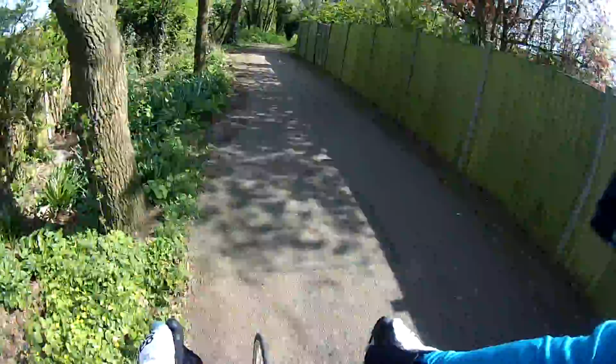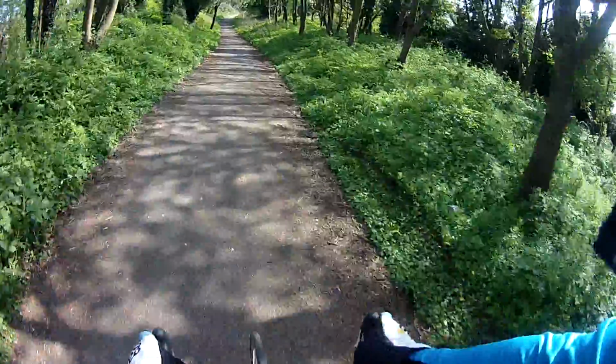Now this is a lovely bit. You come through all those tricky road crossings in Hatfield and then you turn into this. It's a beautiful wooded valley.